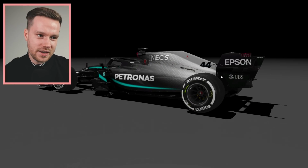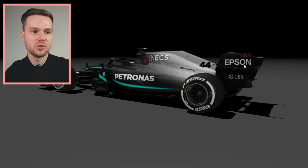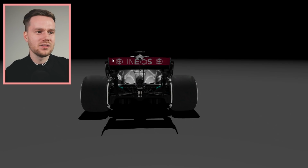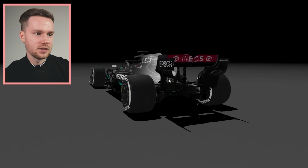Epson, this is how big the Epson should be on the rear wing, if you ask me, in relation to the size of the wing itself. It just looks weird being as small as it is for me. Again, we've got little AMG here. We go to the back, and I've done Ineos, and I don't know why on the actual car it's on black. I think it should be on the red for the rear wing, but then not on the red for the side, if you ask me.